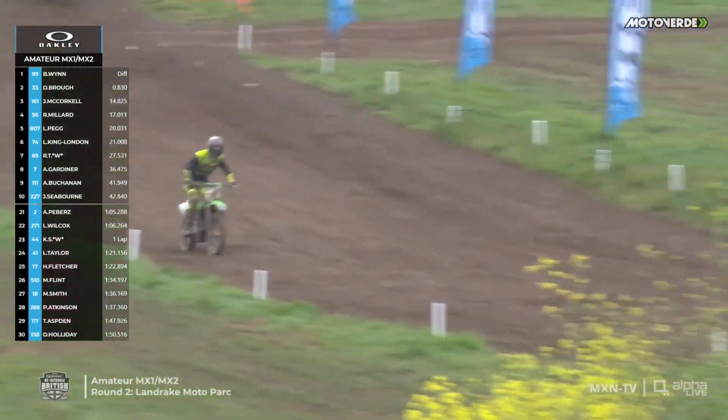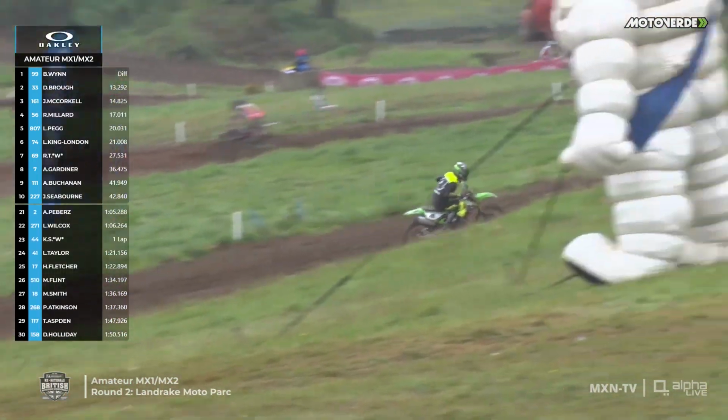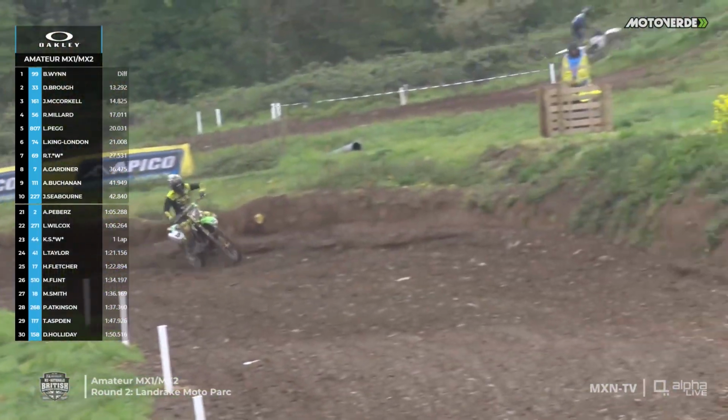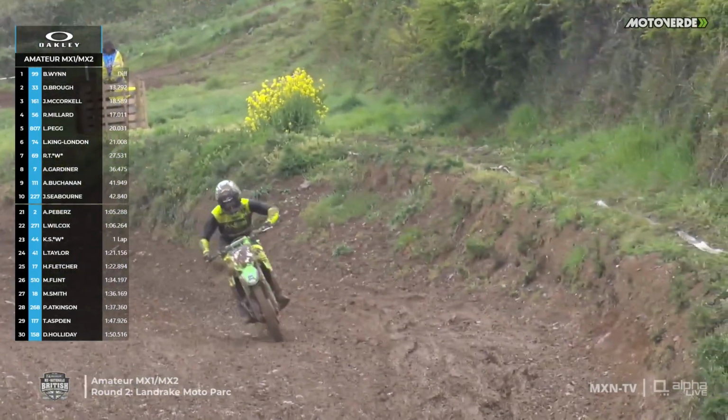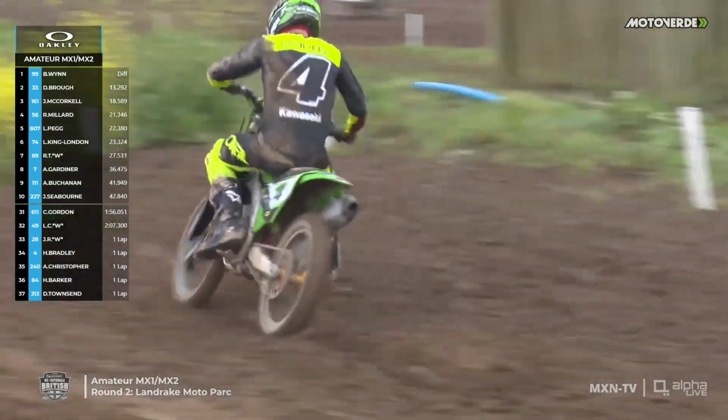So let's see if we can find Luca Pegg out there, 807. He's just about to come through the finish line now. He's looking over his shoulder a lot, isn't he? Well, he's managed to get past Lewis King London.